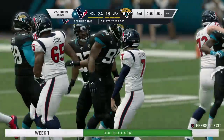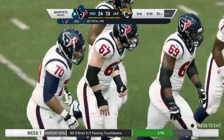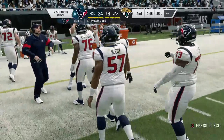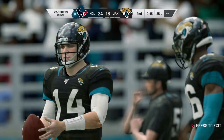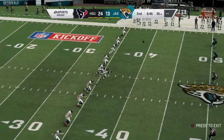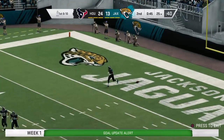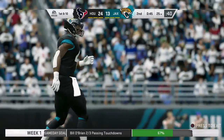Extra point by Fairbairn, up and good. And the decision to just kick the extra point winds up successful. Scoring summary, 3-play drive. And the result, a Houston touchdown. So after the touchdown, here's Fairbairn now to kick it away. That's fielded in the end zone. And no run back here. This will be a touchback, and it comes out to the 25-yard line.